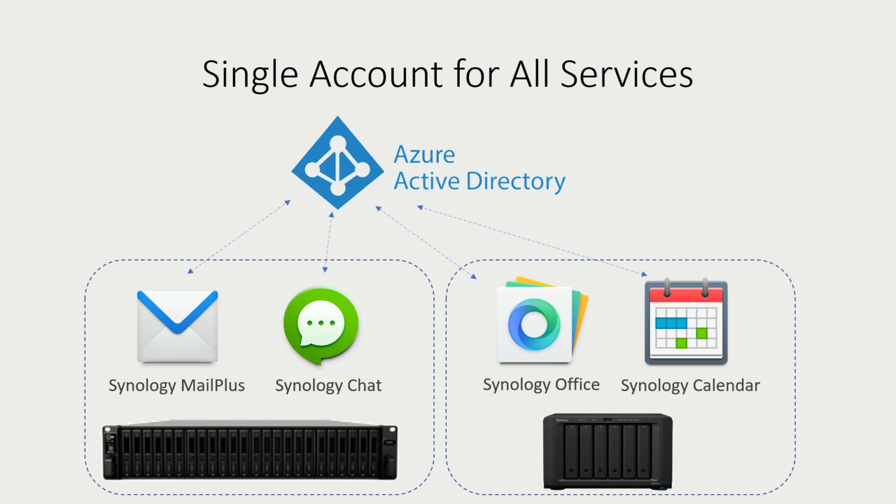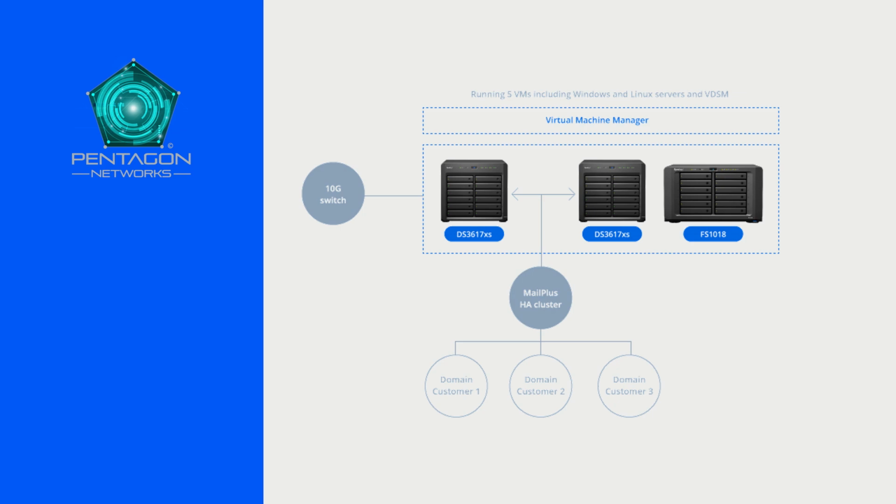So that's really useful for the implementation from an IT admin's perspective. Let's illustrate this with a case study. Pentagon Networks are a key MSP who use Synology in the UK. Very professional and know Synology inside out. How are they using all our kit? I think it's a really interesting implementation they have.